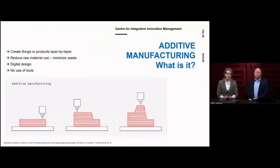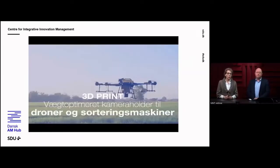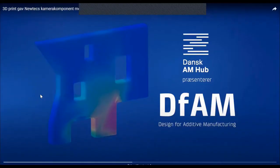Additive manufacturing is a technology that allows you to create things or products layer by layer. There is a digital design, and through the digital design, you're able to produce with just the necessary materials. That means also minimizing waste. There is no use of any tools in the process, so you simply have the design and the technology. To illustrate this, we will show you a first video.